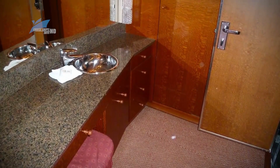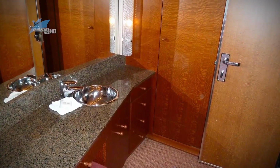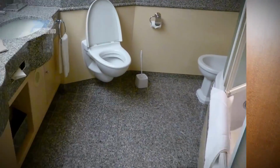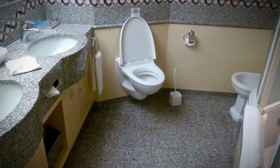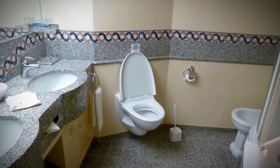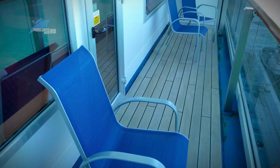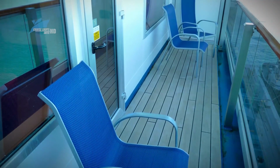Walk-in closets in the grand suites have a dressing area and granite-topped vanity with sink. Grand suite bathrooms have a jacuzzi tub as well as a granite and mosaic finish. This is a typical grand suite balcony with 2 sets of chairs and a pair of small tables.